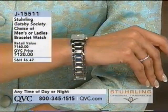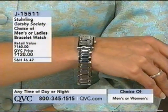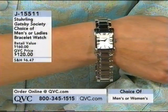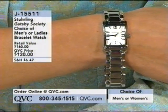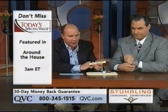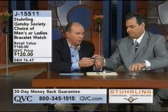We didn't have to put in an offset second-hand subdial. We could have put in just a straight, simple three-hand movement in this piece. We didn't do that. The lady's face is about an inch in length, and it's about 3/4 inch wide. Here's the gentleman's, by the way, and it's a little bit bigger at about 1.5 inches and about a full inch in width. You want to put that one on?